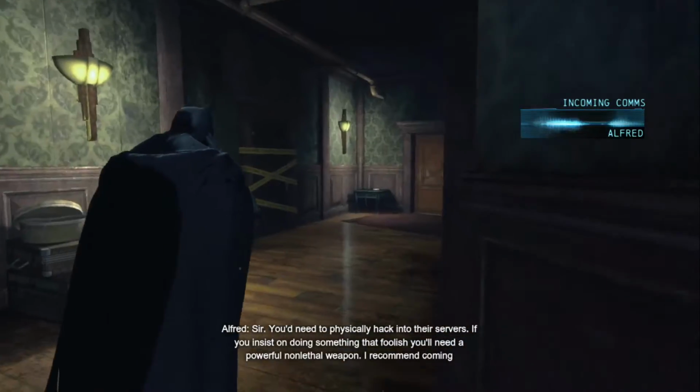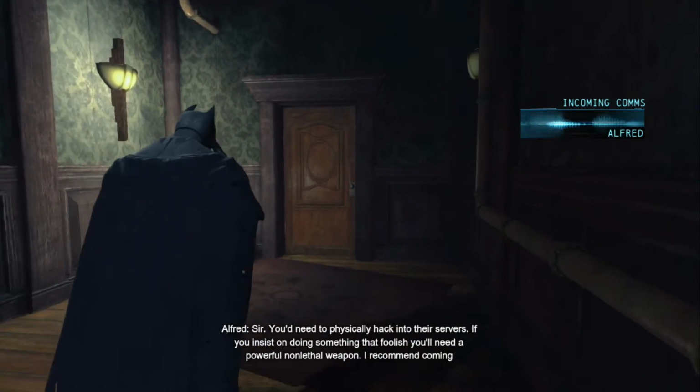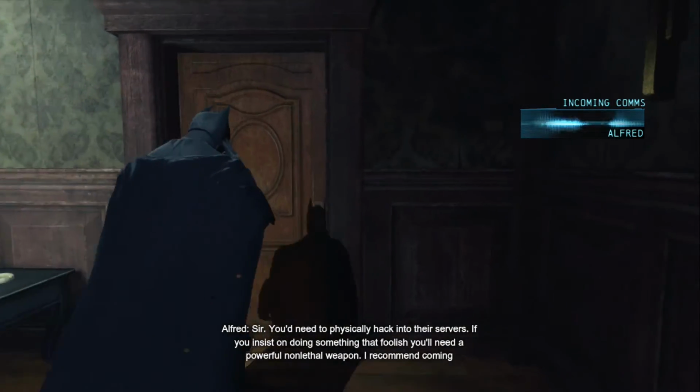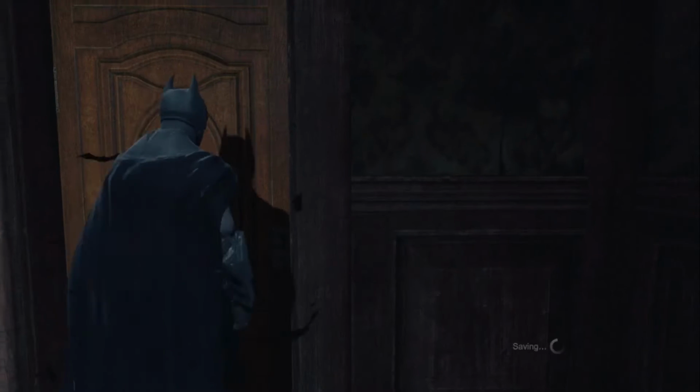Sir, you'd need to physically hack into their servers. If you insist on doing something that foolish, you'll need a powerful, non-lethal weapon. I recommend coming back here to pick up your concussion detonator. Not a bad idea.